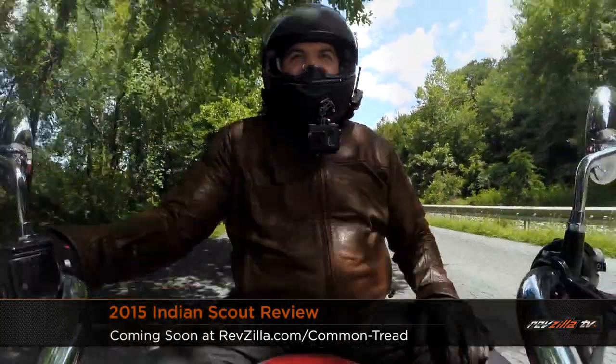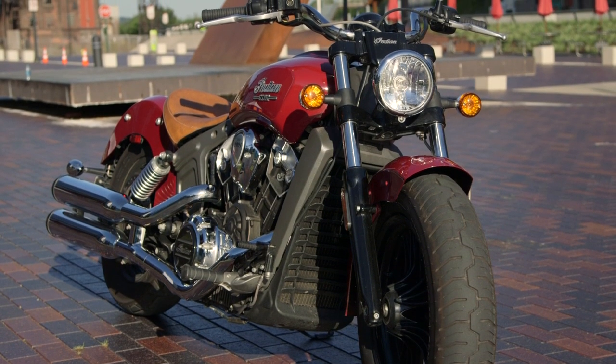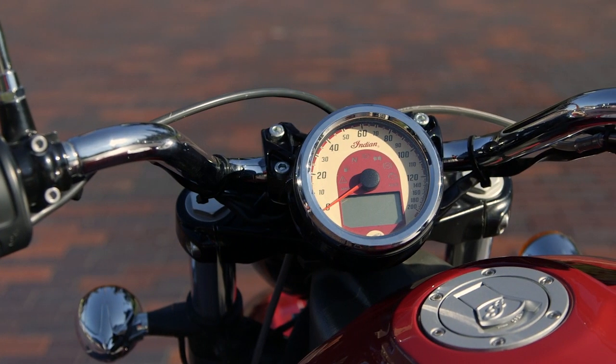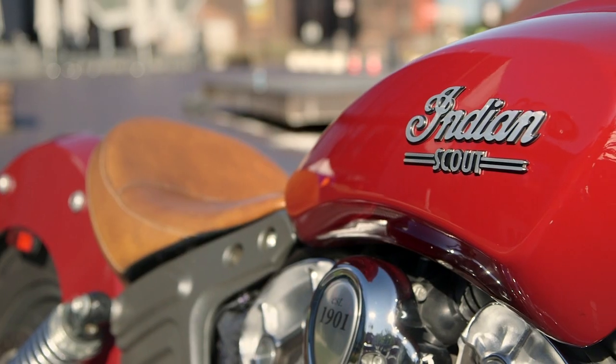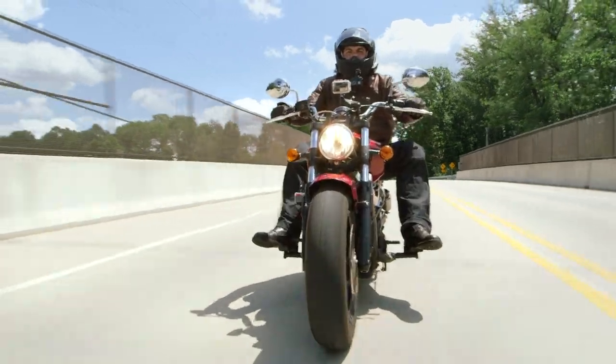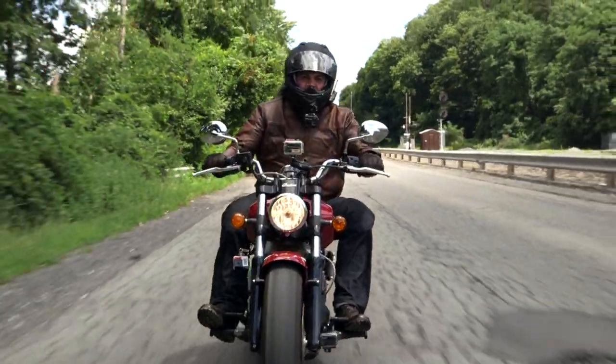Now, I've been wanting to get on top of one of these bikes since I first heard about them. 100 horsepower jammed into a compact chassis sounds like more fun than a sack full of kittens. But the question remains, can the Indian Scout live up to the rather formidable reputation of its predecessor? To answer that question, we're going to throw this thing through a full RevZilla-style shakedown. Come on, let's go!